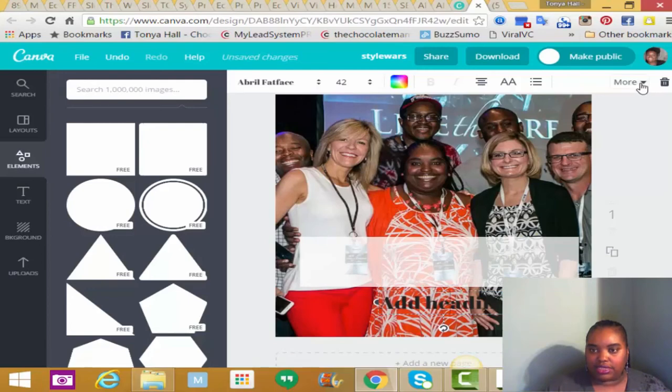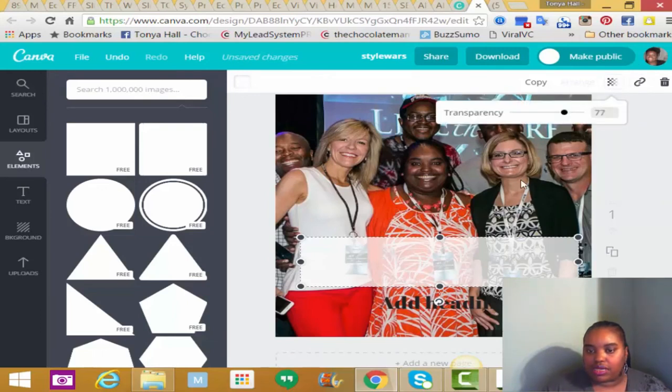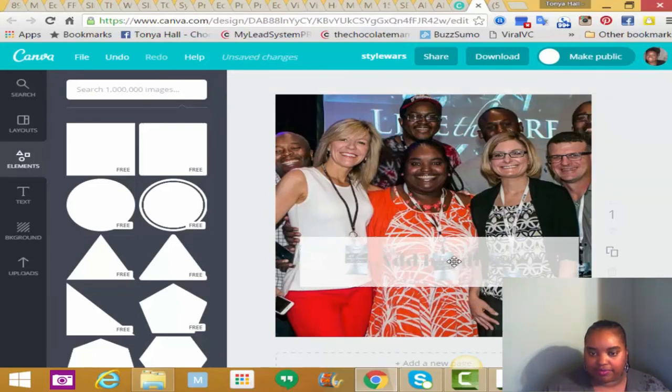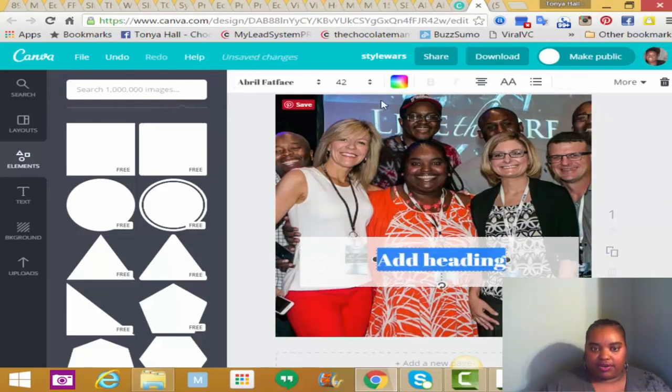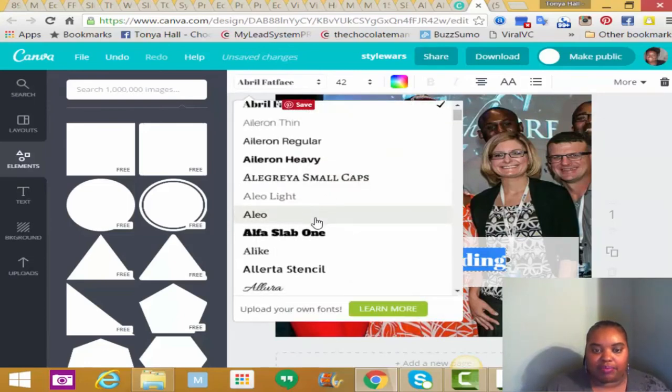So next I'm going to go right here to heading, and I'm going to take this heading because I want this heading to go, actually I'm going to have to go here first. I'm going to take this one. It's not cooperating with me. Okay, there we go. I'm going to arrange it and I want this to go back. So see how I did it? Just pop that right in there.